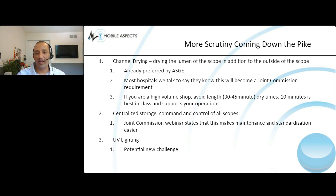Centralized storage, command and control. I already saw in a Joint Commission webinar that Joint Commission is saying, we realize if you guys are standard, this makes maintenance easier and standardization increases quality. And then because of the pandemic, we're starting to see a lot of people asking about UV lighting too. It's not here today, but it's a potential new challenge that we see.